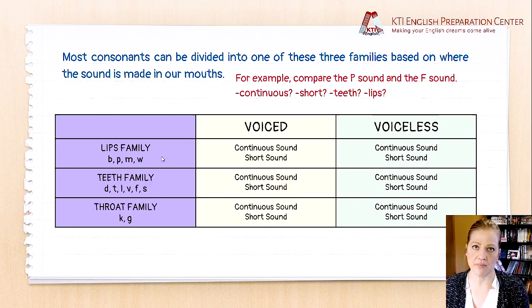So let's look at an example, compare the p sound and the f sound. So I said already, they're both the same family. Or sorry, not the same family. Both using lips, teeth, okay? P and f are voiceless. P is a short sound. F is a voiceless, long, continuous sound. I can keep holding that sound as long as I've got breath in my lungs.